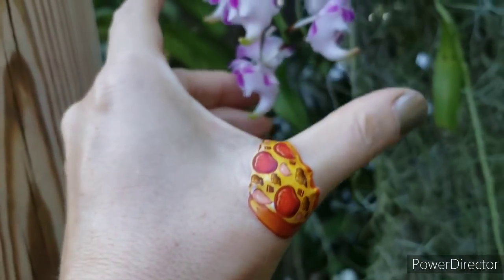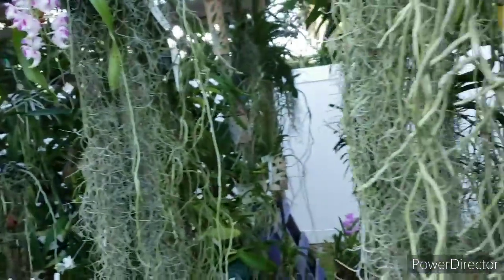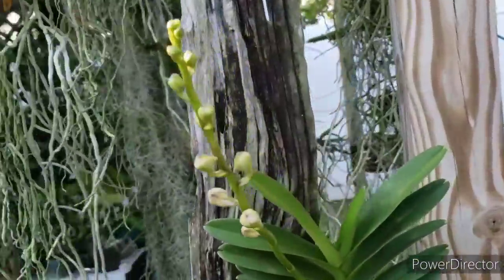Yeah, Martha scratched me today. I have a fancy band-aid, huh? Cool. So we are cool, just generally.